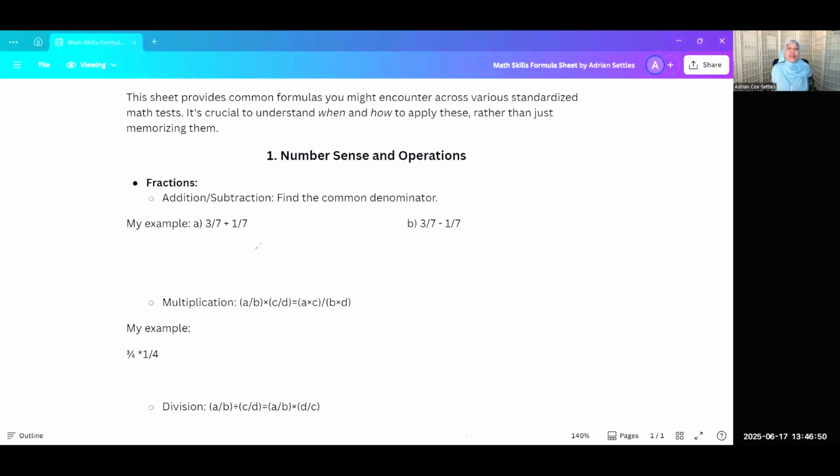Okay, so I want to start first with fractions. All the tests that I spoke about before contain fractions. Fractions are your friends. A fraction is a relationship between a part and a whole. All right, so let's look at the examples that I put here.